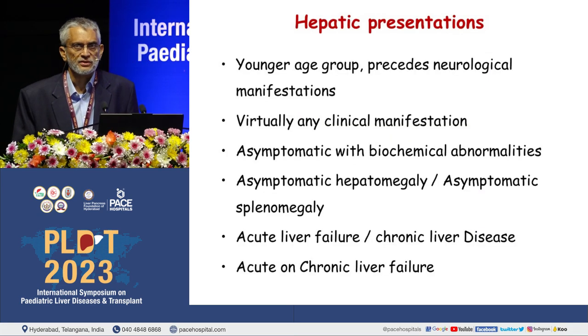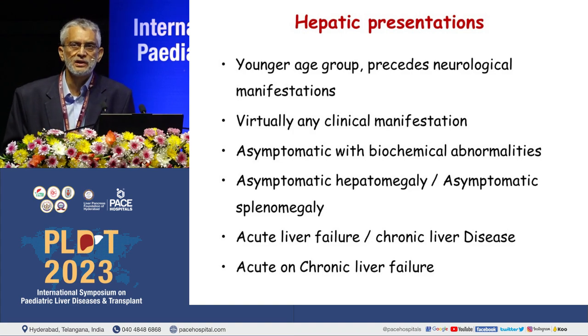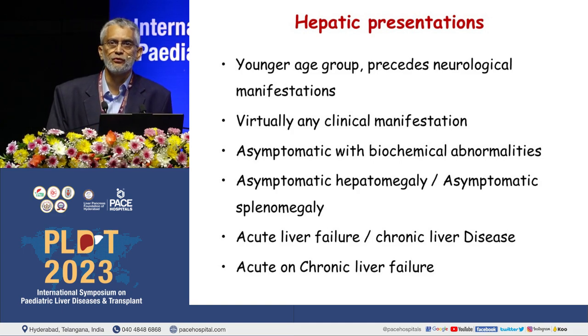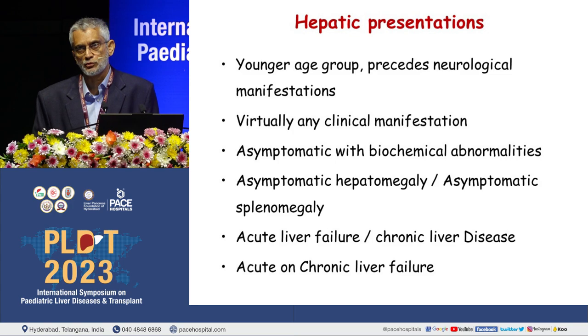Coming to the hepatic presentations. Now, really, any hepatic presentation can be a presentation of Wilson's disease. An acute hepatitis that is not settling could be Wilson's. An acute liver failure could be Wilson's. A chronic liver disease presentation with decompensation, portal hypertension could be Wilson's. A child who has come to you just because of an asymptomatic hepatomegaly could be Wilson's. A child who's being investigated for something else and you find transaminitis, child is absolutely asymptomatic, it could be Wilson's. Such a wide presentation that you require a very high index of suspicion.